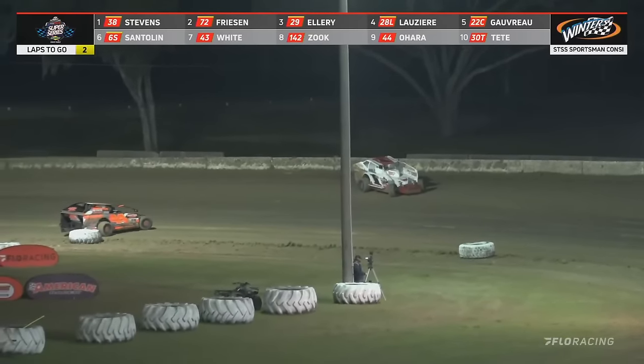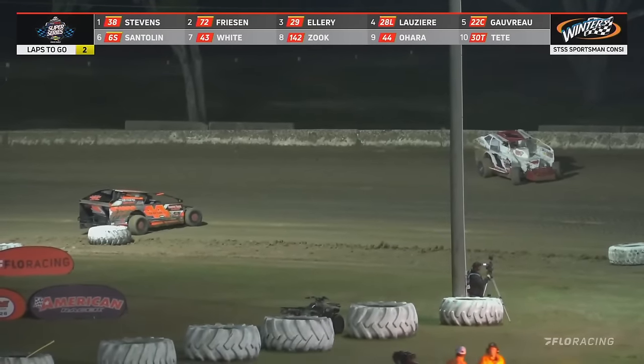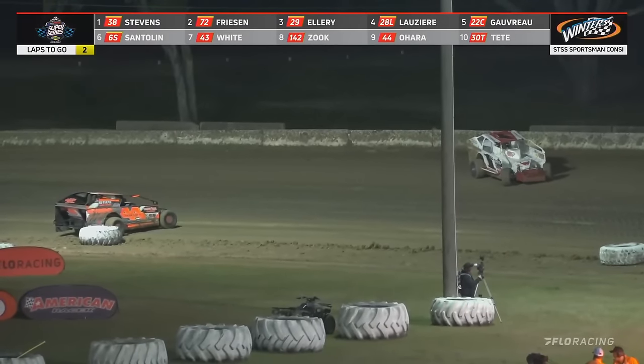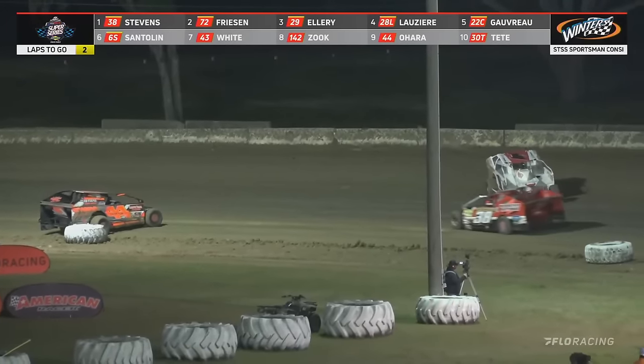Man, they were racing really hard there for that sixth and final transfer spot. Zook got sideways. O'Hara looped it, trying to miss him. And Teat, it looked like, kind of skimmed off of the left side of Zook and shot up into the wall. Yeah, that wall is not very forgiving to a frame of a race car.